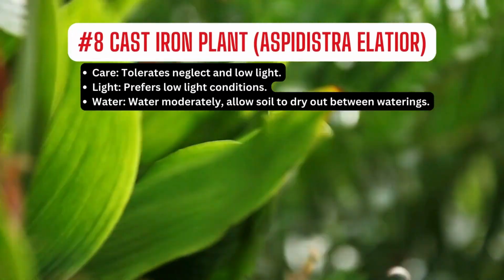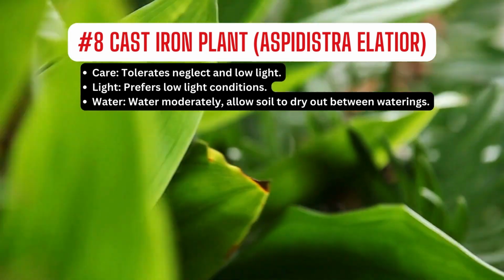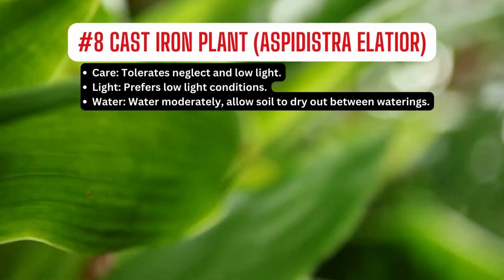True to its name, the cast iron plant is tough. It tolerates low light and neglect, needing moderate watering with dry periods in between.